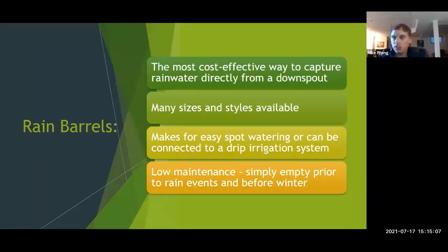There's many sizes available, many styles, which is fantastic. Conservation authorities or municipalities sometimes will actually just give them away.